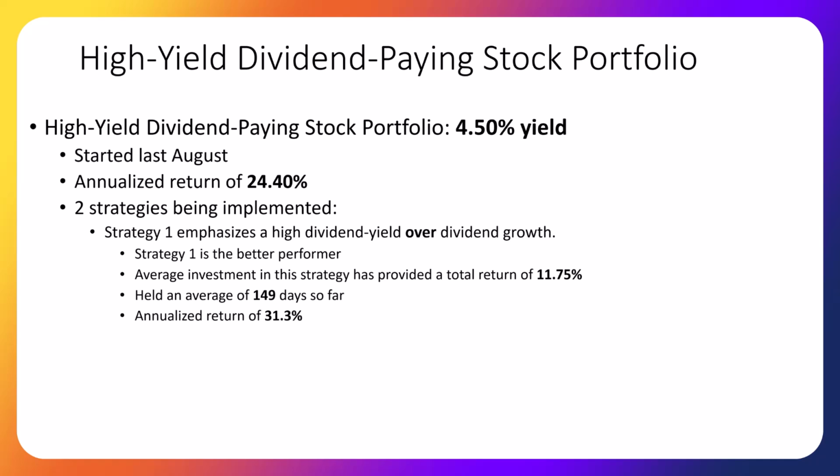Now, I've had several older students who are closer to retirement take my classes, and they are more interested in stocks with higher dividend yields and have asked to start a portfolio using a strategy featuring stocks with higher yields than the stocks in our dividend growth portfolio. So in August of last year, we started investing $12.50 each week into stocks with higher dividend payouts.